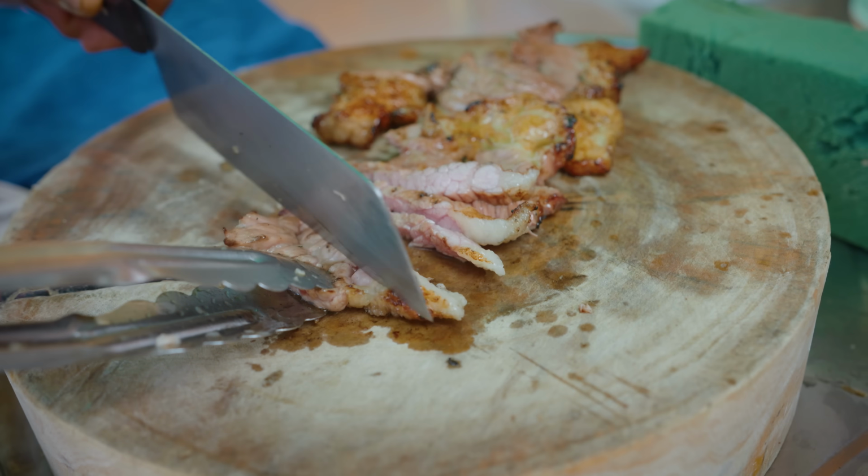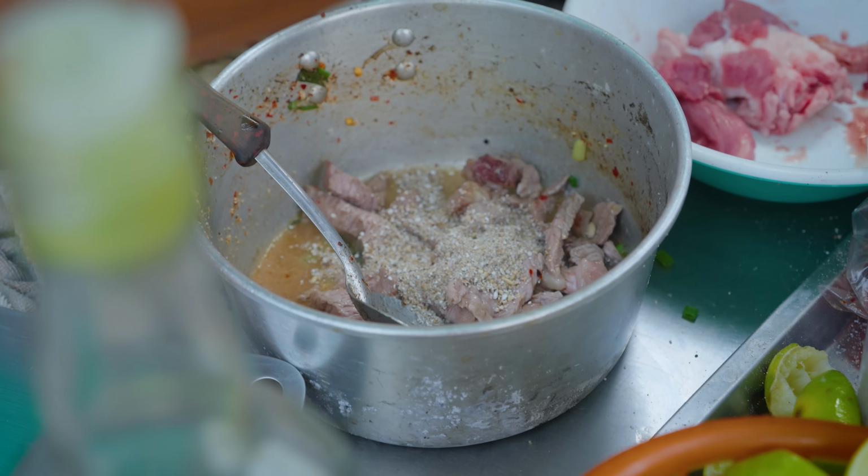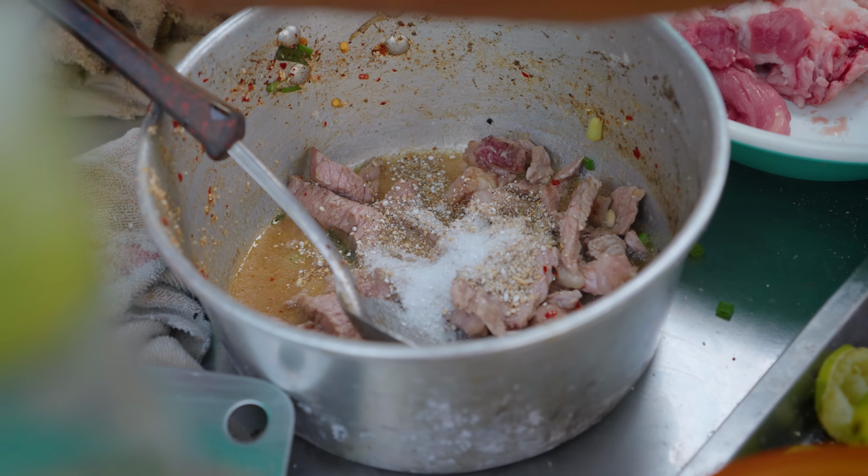We also got a dish called nam tok nua, which is beef, which again cooks down on the charcoal. It's almost the same recipe as lab, except this is slices of beef pieces, like steak, instead of minced, chopped beef.